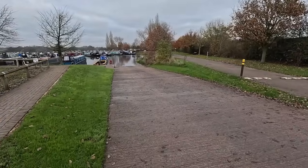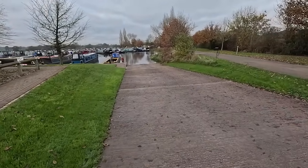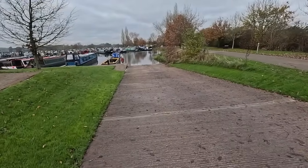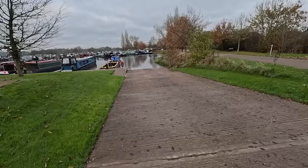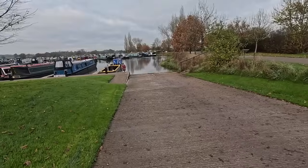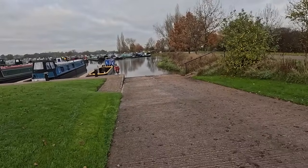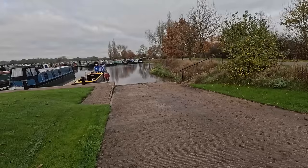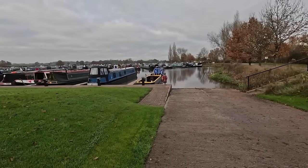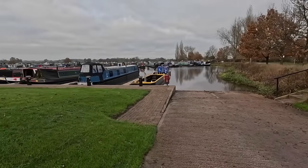This is the slipway here at Aqueduct Marina, and this is where the trailer will lower Gladys down into the water. And then what should happen is she should float free of the trailer and then the trailer will be removed and then they'll take Gladys, start the engine and take Gladys over to her mooring point, which isn't very far.